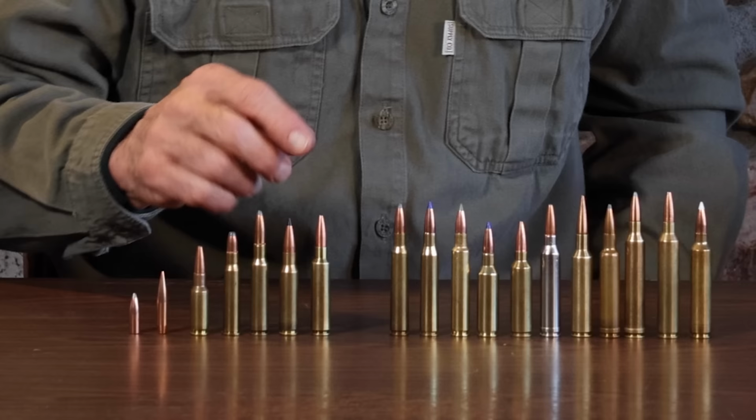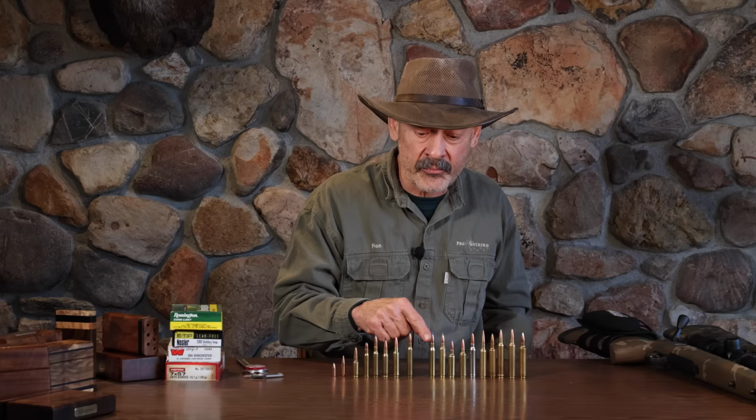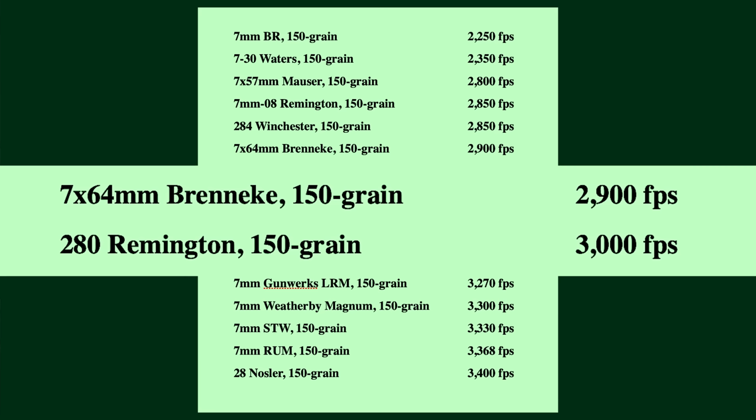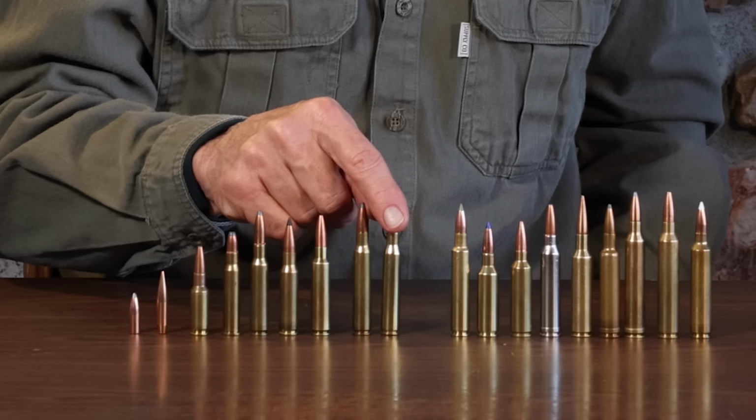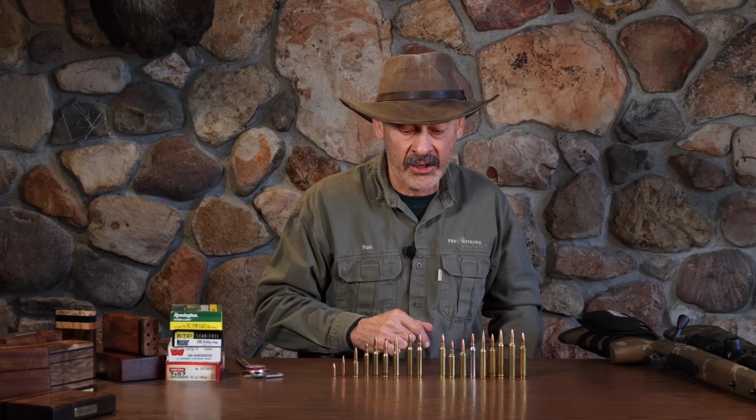You could call this guy the European version of the 280 Remington. But the 280 Remington is actually a version of that because this one was out before the 280 Remington. Remington is pretty late to the party with this one. And that is the 30-06, necked down to 7mm. They lengthened it a little bit so you couldn't squeeze them into the 30-06 chamber. But basically that's, you know, 270, 280, 30-06, right in there, same bunch.